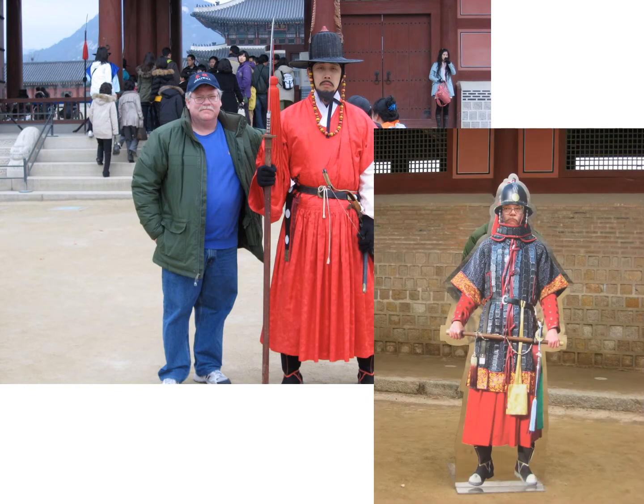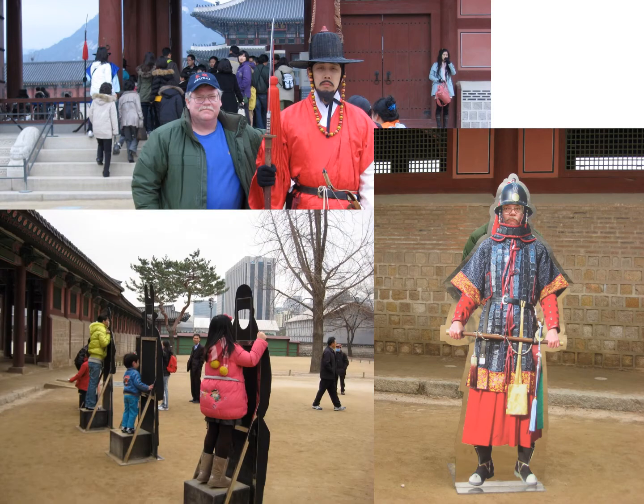And here is Mr. Campbell dressed as a palace guard at Gyeongbokgung? Well, not really. I'm behind the photo op. Look at the little boy in the middle. You can't see his face. He's too small.